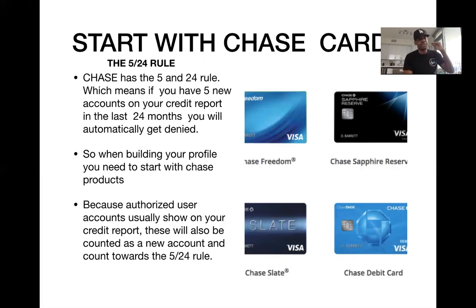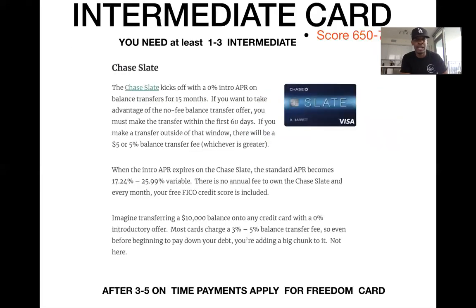So Chase needs to be one of the top intermediate cards that you apply for. Okay. All right. So the first intermediate card is the Chase Slate card. You need to have between a 650 and 700 score. You only need 1 to 3 intermediate cards in building this blueprint, so that we have strong credit, high limits, and rewards, so that we're building it properly.